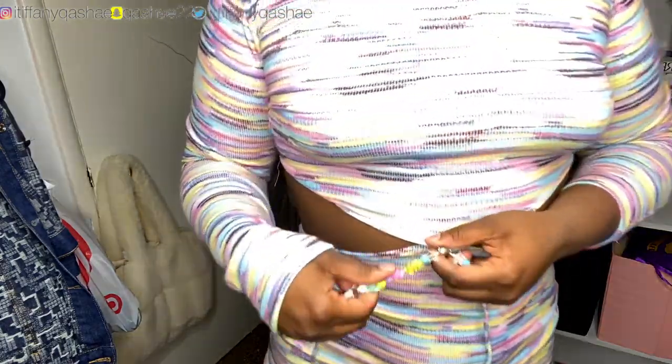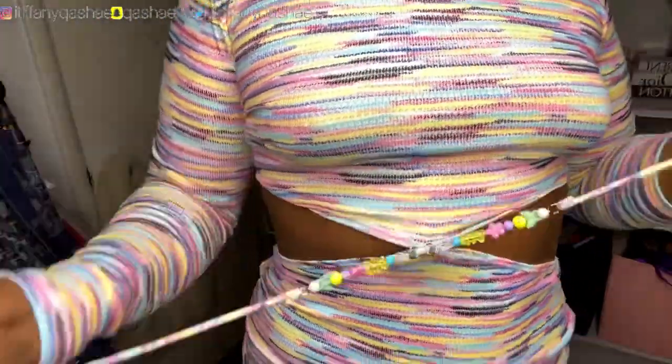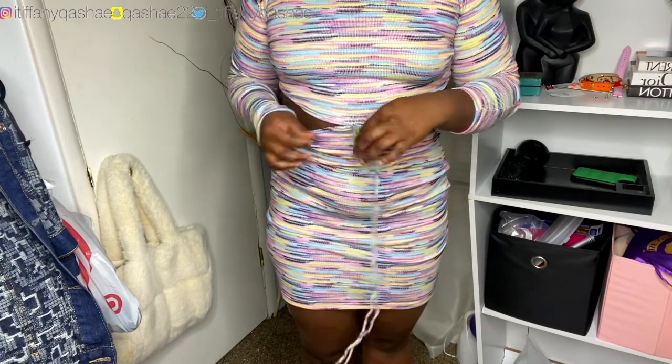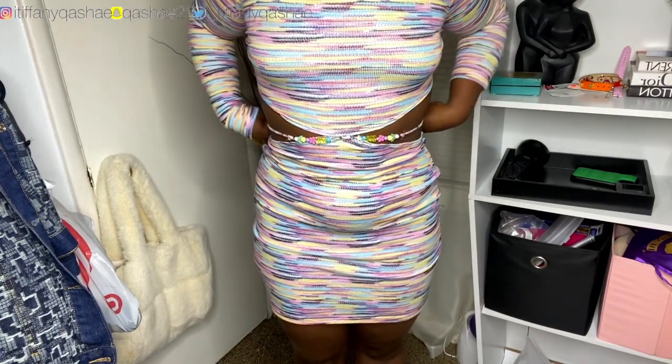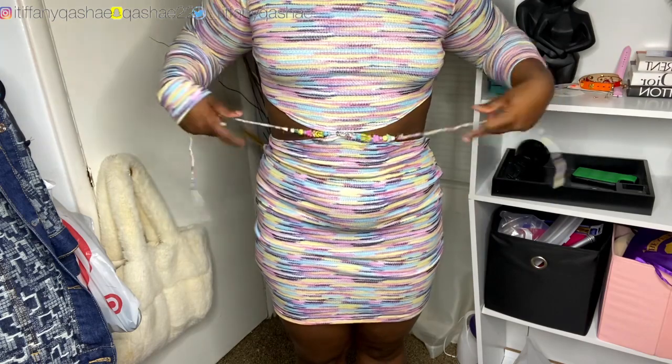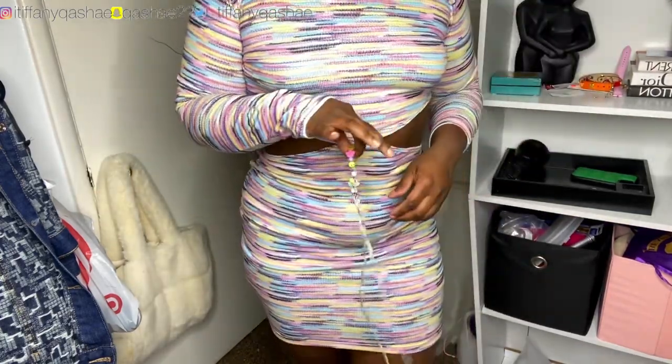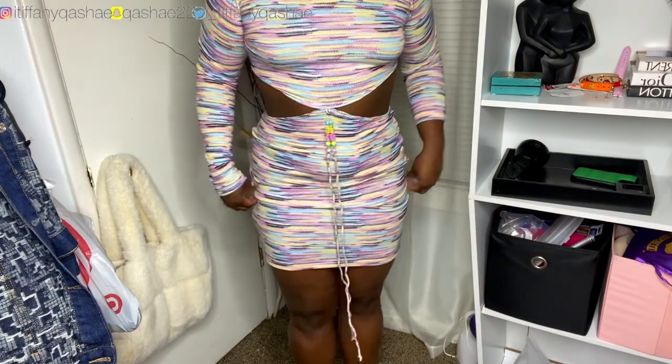Now, I wasn't going to get this dress because these beads are kind of giving me little girl. But I can always just, you know, cut these off. They're supposed to go like this, kind of like waist beads in a way, but I don't like that. So honestly, I will probably just cut this off. But yeah, this is so cute.